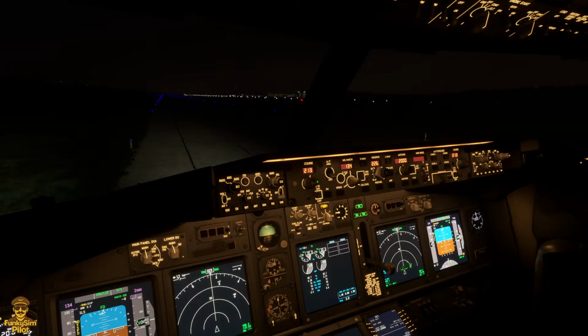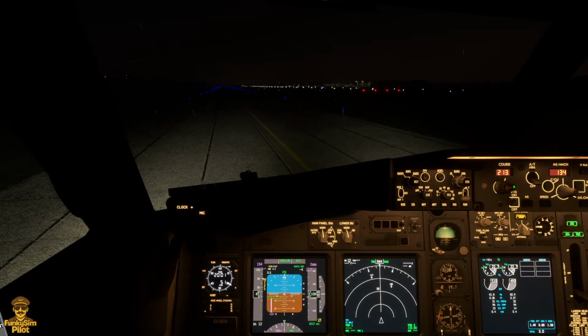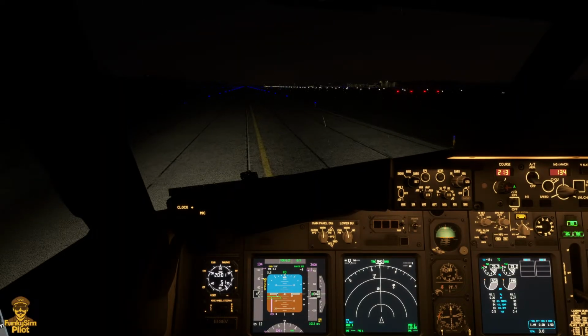Okay, the turn is a little bit wide there. Man, it's so dark in here. Oh cool, you're on descent, yes. Oh, good landings, man.